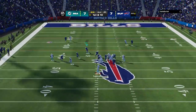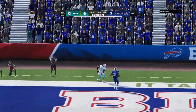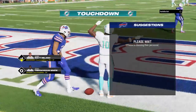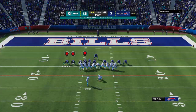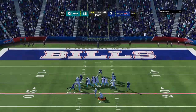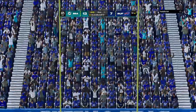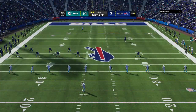Now a play fake. Here's Tagovailoa. He's going to take a shot right away for the end zone. He's got it. Touchdown, Dolphins. Tyreek Hill, 44 yards. And the Dolphins have taken the lead. Extra point up and good by Sanders. And that makes the score 14-7.